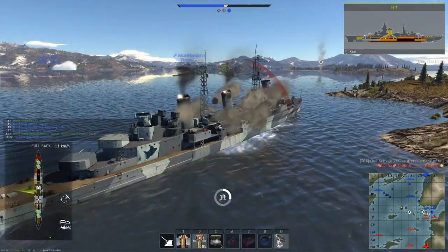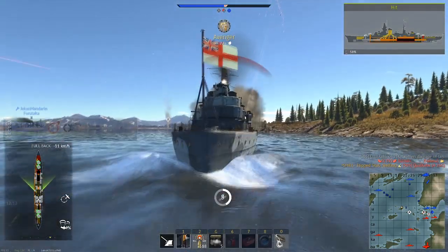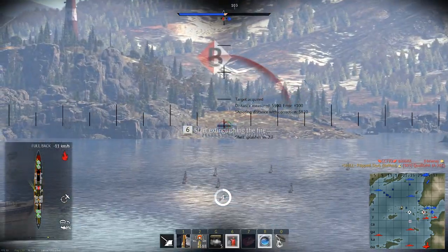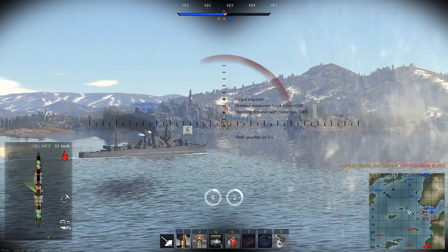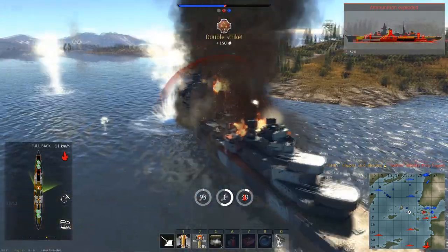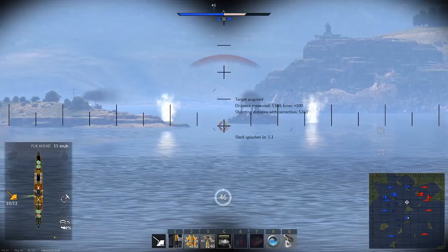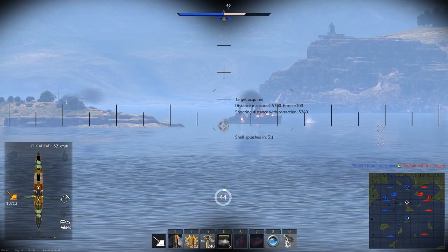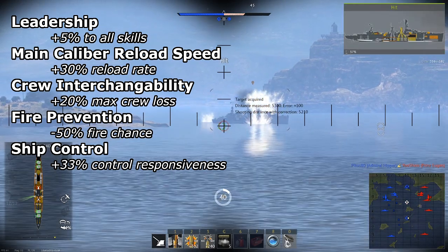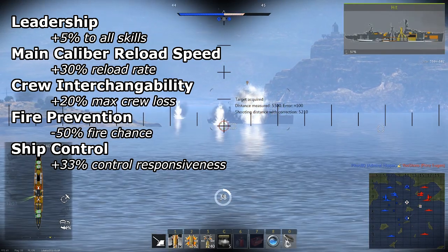As a premium grinder, the HMS Belfast is quite good, being pretty forgiving due to its high armor. It does require good aim to one-shot enemy vessels, so for new players it may be a bit harder to use it first than some other ships, but that can actually be a good thing as it teaches some good habits with aiming. I'd recommend prioritizing the same crew skills on both ships: leadership, main caliber reload speed, crew interchangeability, fire prevention, and ship control.